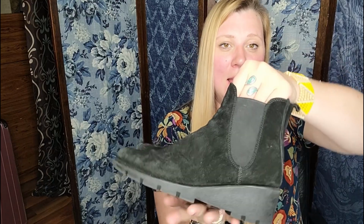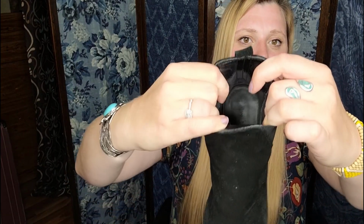All right, we're getting to the bottom over here. Okay, here are more ankle boots, and these are called Chelsea boots. They don't have any zipper. They just have these stretch panels right here, and that's what Chelsea boots are.